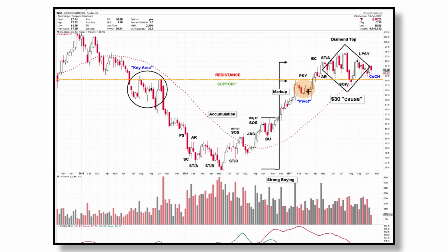So now we had the introduction of supply here. This is preliminary supply. Here's our buying climax, automatic reaction, secondary test. There's our stopping action. Following this stopping action, we started to see some consolidation. This forms a diamond top. Diamond top is kind of a misnomer because it implies by its name that this is a topping formation. However, from a statistical standpoint, that's not as probable. It's somewhere between 10 and 20%. So I'm not just going to throw money on the downside because of the name.